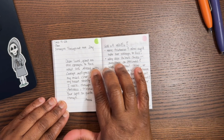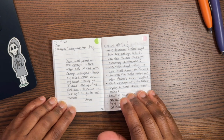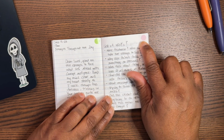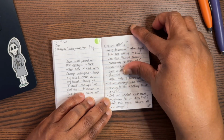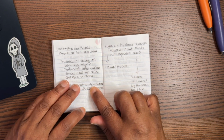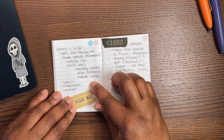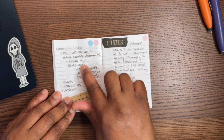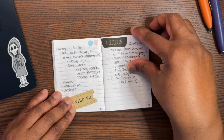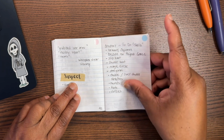Anyway, this is another journal entry. She just wrote a prayer. And this is a sleuthing entry. List the whys, why this happened. And more of her sleuthing notes is in here. And more of her sleuthing notes, as well as a to-do list. Clues. Her list of suspects.